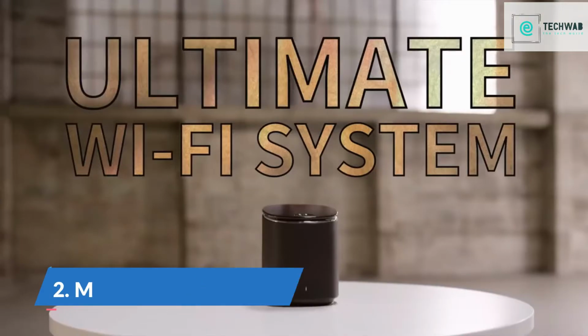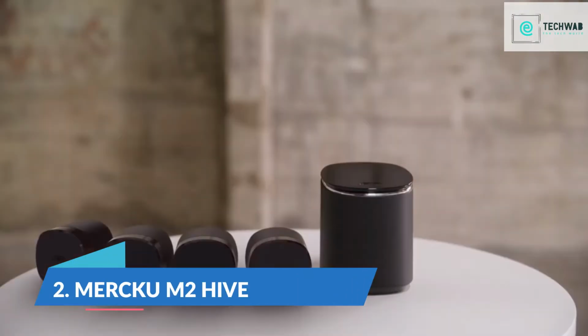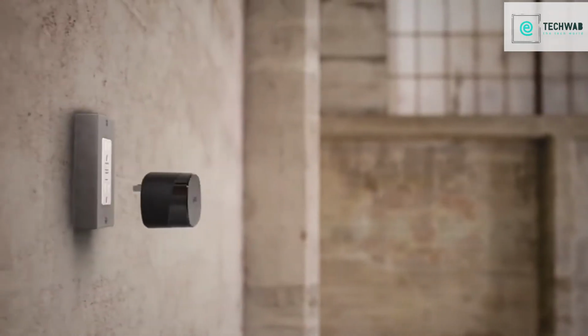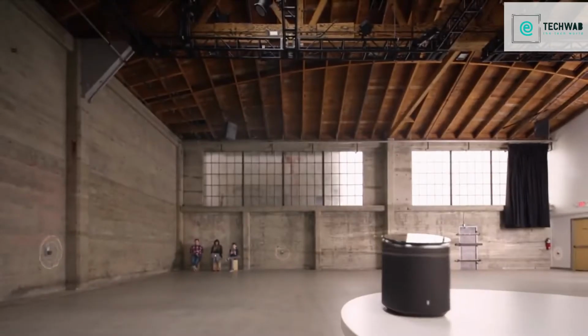HIVE, the ultimate Wi-Fi system. See these cute little guys? They're called bees. Plug them in, and they form a powerful mesh network. You guys have signal over there?